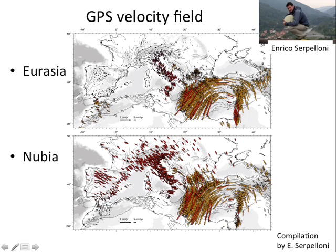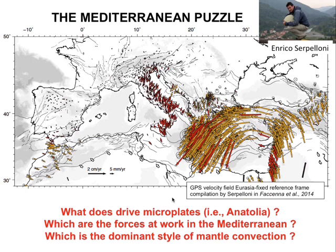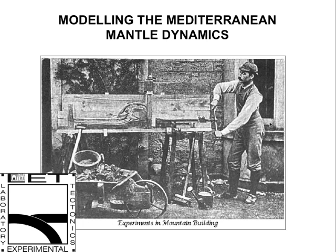And also interestingly, if you plot the same vectors in a Nubia reference frame, you see how there is a lot of material that is converging toward the center of the region where subduction is active. So when you look at that again, the basic question that everybody is asking is what drives the microplates here, what produces the acceleration, irrespective of the fact that Africa is moving in this direction with respect to Eurasia. Why is Adria moving in this direction, why is the Aegean moving in this direction, what are the forces that dominate the Mediterranean system, and is mantle convection able to explain some of this process? So to answer this question, I will revise some of the models we've been doing during the last year to try to approach and partly answer this question.